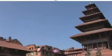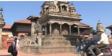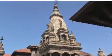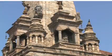And right now you are in the main square of this place, and it is called Durbar Square. Durbar means the royal palace and square means the area. So in this square you can find three different architectures of temple. First, you can find the pagoda, which originally comes from Nepal, and second is the Sikhara, which is Indian art, found in the southern part of India. And third is the Stupa, which is Buddhist art, and is found in Nepal also.